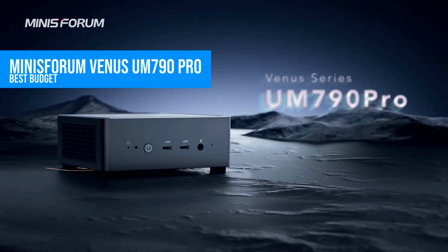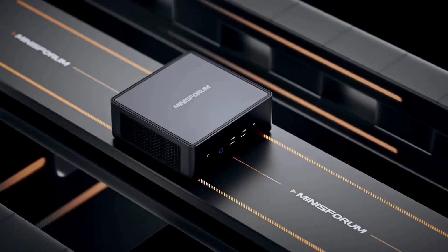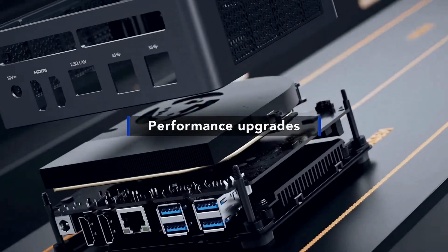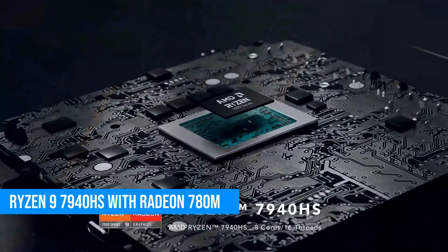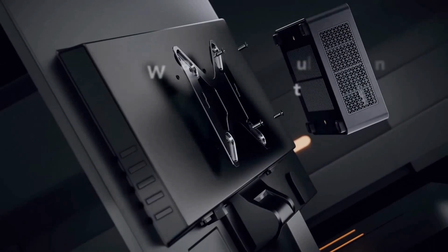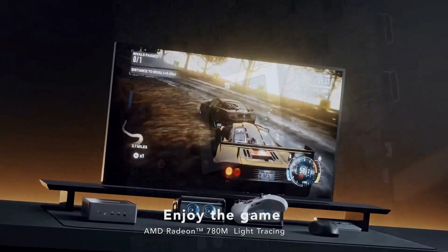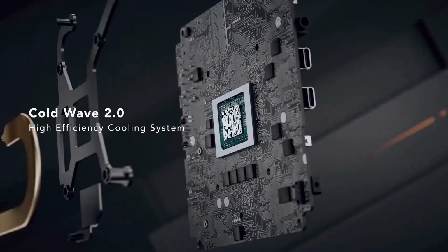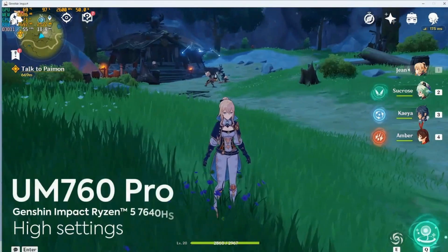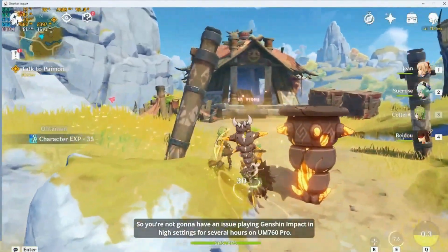If you're looking for value, the Minisforum Venus UM790 Pro is the mini PC to watch. It's compact, quiet, and more powerful than you'd expect at this price point. It runs on the AMD Ryzen 9 7940HS with Radeon 780M integrated graphics. That's 8 cores, 16 threads, and a turbo clock up to 5.2 GHz. Plenty for gaming, productivity, or streaming. Most games run at 30 to 60 FPS at 1080p and medium settings.